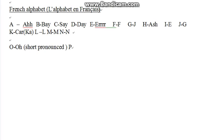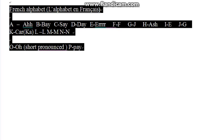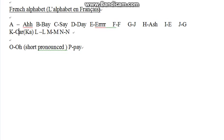P. Remember, when pronouncing all of this, pronounce it really short. It's like A, B, C, D, E, F, G. So, O, P, Q. No, not K, that's K. Then we have Q. It's a bit like that. But you have to listen for it carefully. It's not Q, it's Q. Kind of short pronounce again. SP stands for short pronounce.